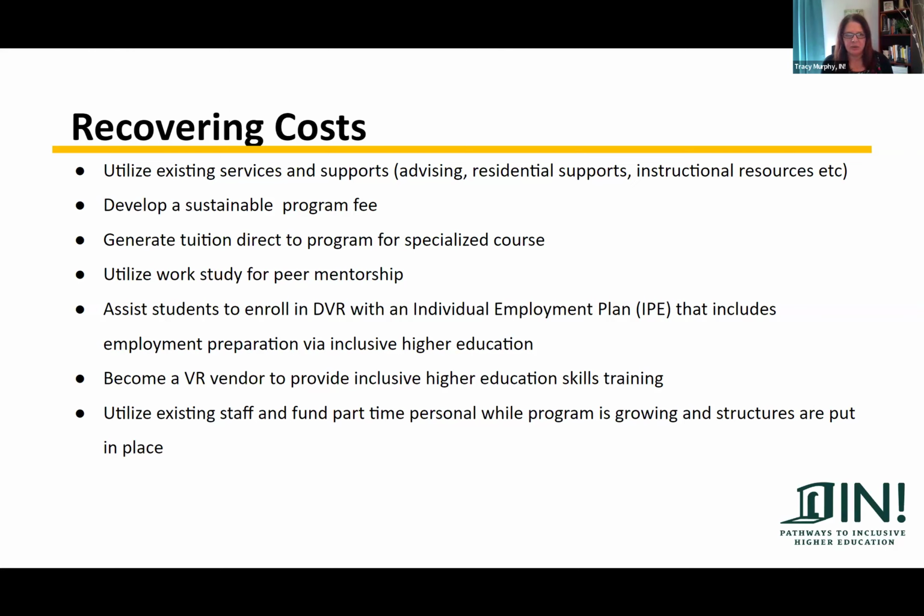DVR is happy to pay for our schools to provide vocational assistance to students that leads to competitive employment. And I know in Lamar, I've met often with one of your DVR counselors, and he's lovely. And I know he's really excited about this.